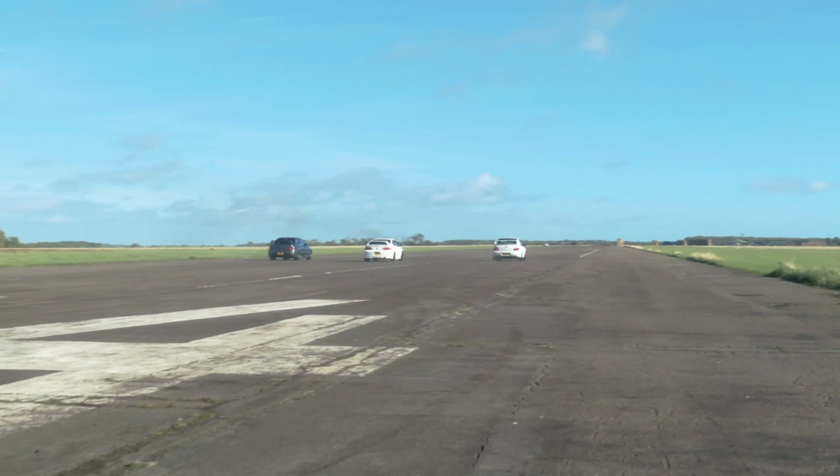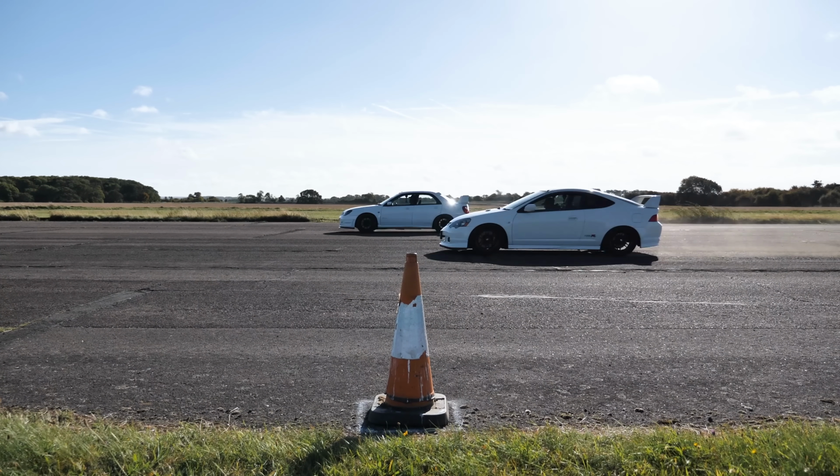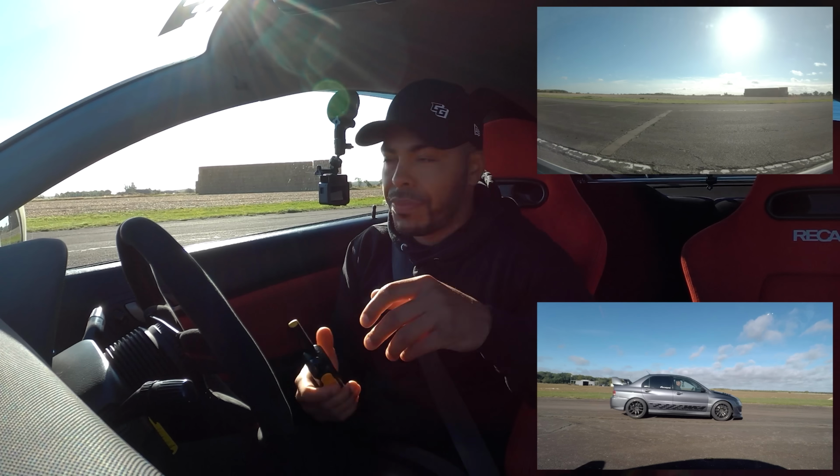And in another mad run, the Scooby manages to pull one back, just beating me to the line by around half a car length. The Evo once again comes in last, two cars behind me. It's one to me and one to the Scooby. Let's line back up for a decider.